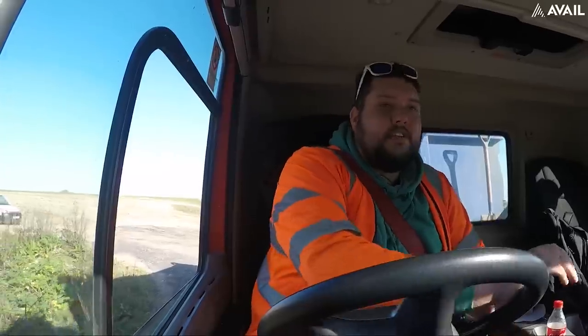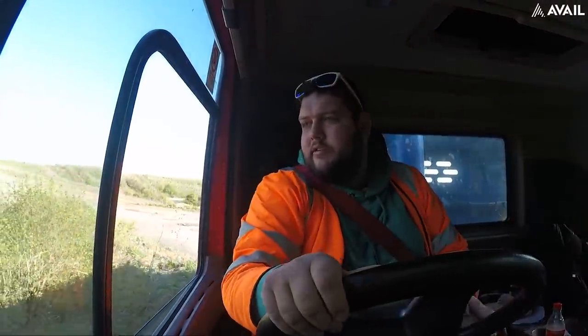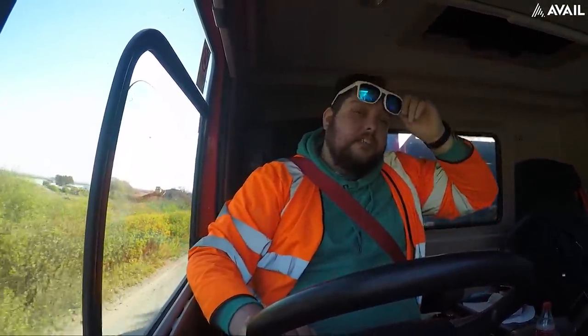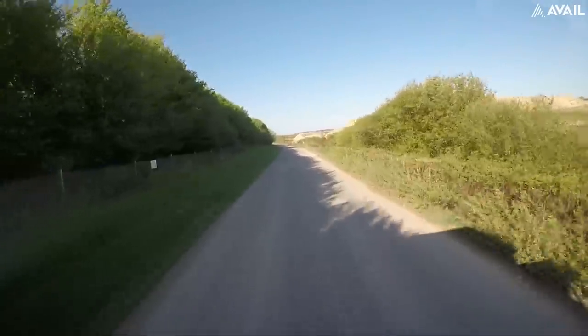As simple as that. Just gotta make sure it's clear left and right, because like I said, a lot of vehicles are on this road. And lock the tailgate. There we go. Yeah, so it really is as simple as that. I keep saying this job is just so easy.